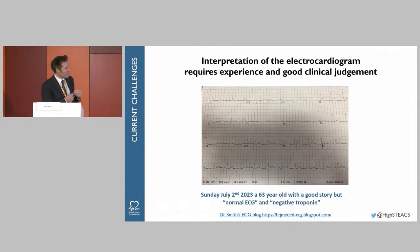But this wasn't a normal ECG. It shows an infralateral ST segment elevation myocardial infarction with some reciprocal change. And the troponins weren't normal. They were 15 and 18 on 2 serial tests in the emergency department, super high risk. And yet this is interpreted as a normal ECG and a negative troponin. So we need to think about how we can do better there.